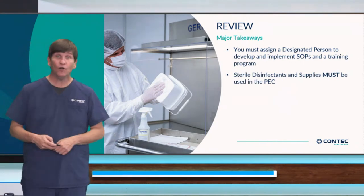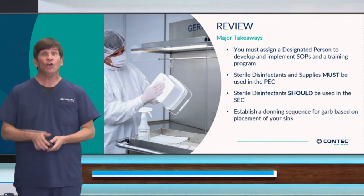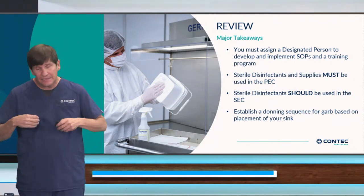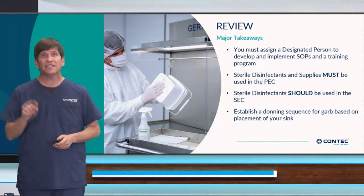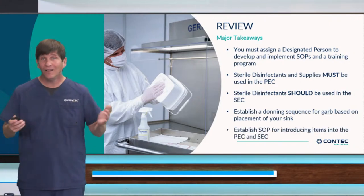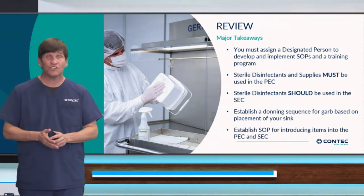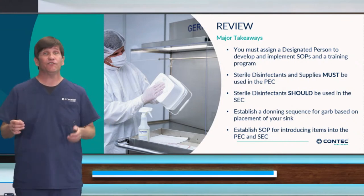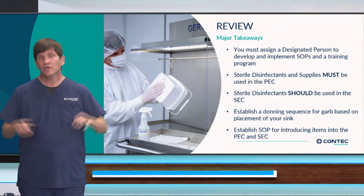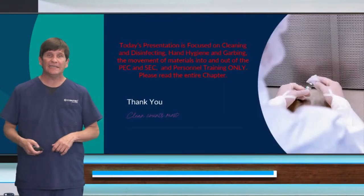You must use sterile products in your PEC. You should use sterile products in your SEC. You have to determine your own donning sequence based on the placement of your sink. Contec can give you some best practice recommendations, but it's up to you to create that sequence and place it inside of your protocol, as well as wiping items going into the PEC and the SEC. That's its own section now. They specifically called out a procedure for disinfecting goggles or respirators, any of the equipment that might be reused. So if you do that first thing, assigning the designated person, they can certainly help work you through that task.